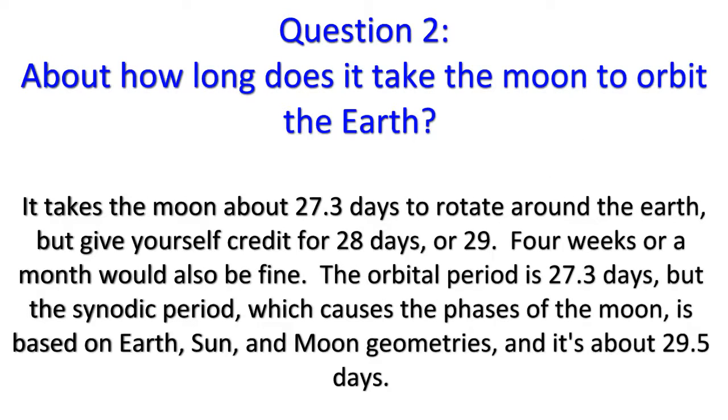Question 2. It takes the moon about 27.3 days to rotate around the Earth, but give yourself credit for 28 days or 29. 4 weeks or a month would also be fine. The orbital period is 27.3 days, but the synodic period, which causes the phases of the moon, is based on Earth, Sun, and Moon geometries, and it's about 29.5 days.